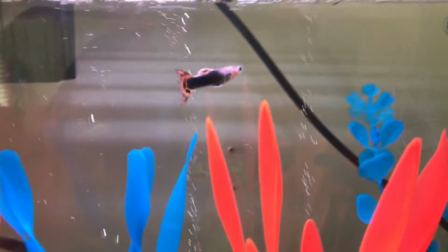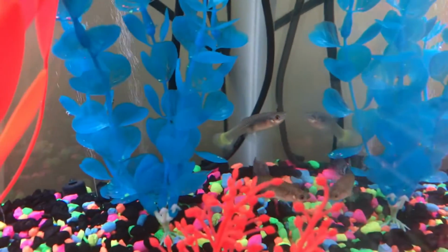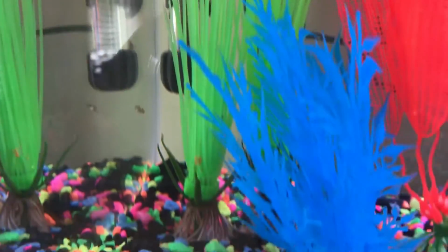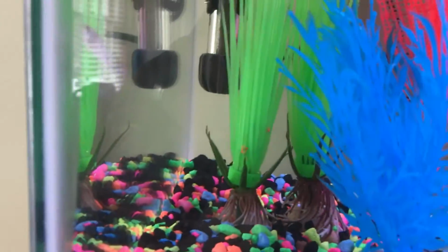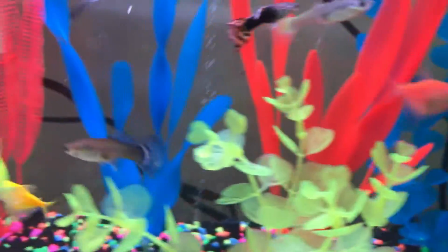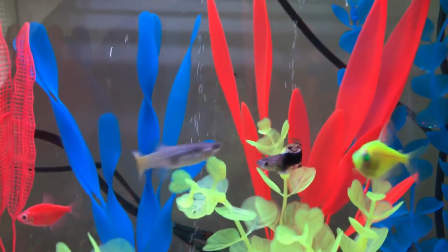Alright, so here they are in the tank. There's the male. I think the females are right over there. There's two of the females. The other female is right here. And there's the baby, there's the fry. Which I think, I could be completely wrong, I'm guessing that that fry is a female. I could be wrong. But here they are. Please don't judge me for having glowfish.